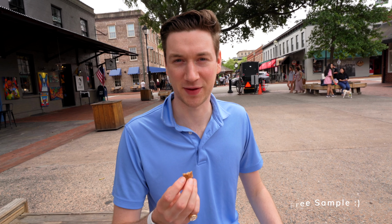We picked these up from Savannah's Candy Maker in the city market area. These are just the free sample size. So if you're looking for free samples to try before you buy, definitely check this place out.